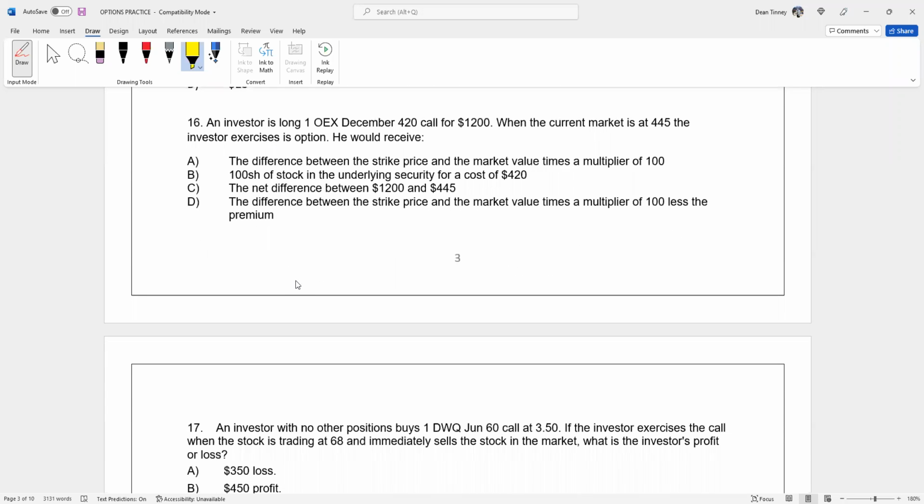An investor is long one OEX. The OEX is the Standard & Poor's. It's an index option, and index options are a little funky. So you are long this, so you paid $1,200, when the current market price is $445. Again, just me in terms of my mechanics, I like to put the 445 above the 420. So the market price is 445 and you exercise the contract.